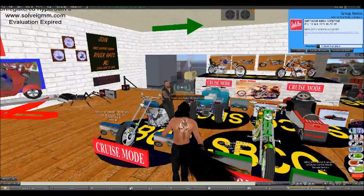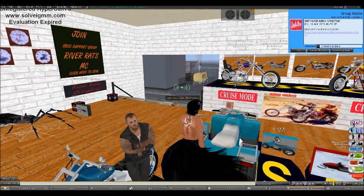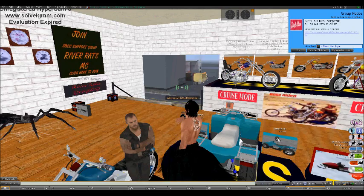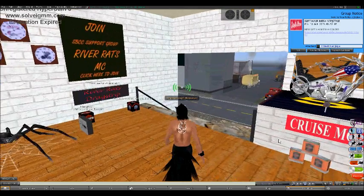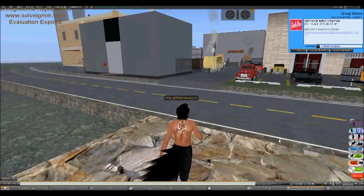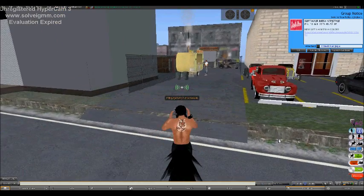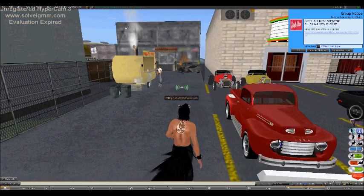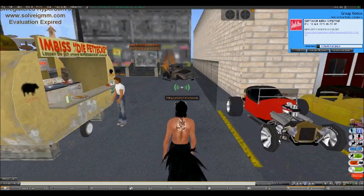I cannot walk for crap. When we get out of this place, you're gonna see how the lag subsides. And that guy too, he probably comes not full perm, like already. I don't know if those statues have any options to them. I don't know if you can script them to where they can throw a note card to whoever walks in the store.